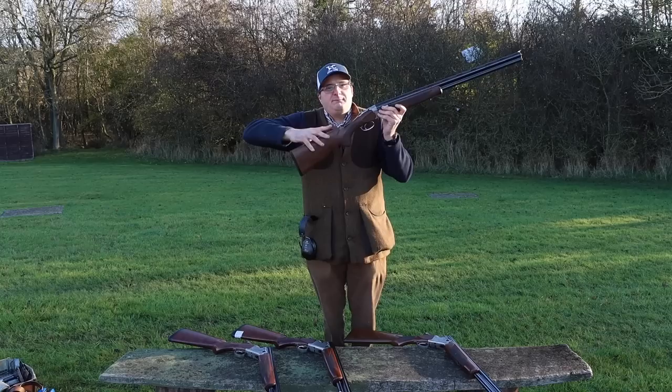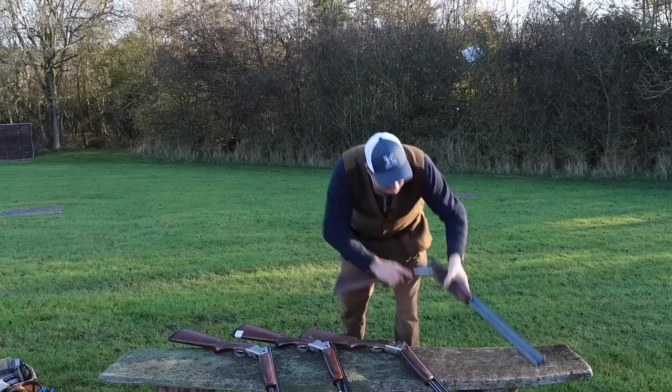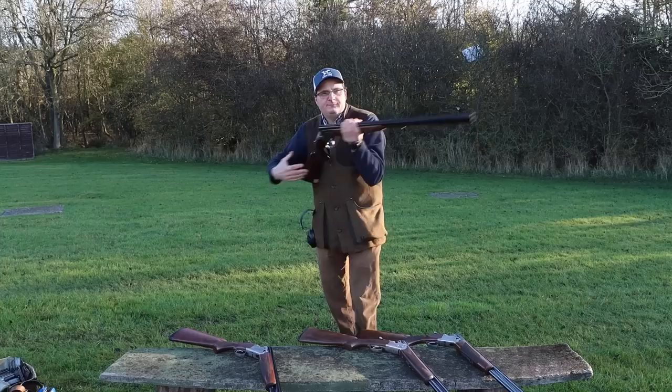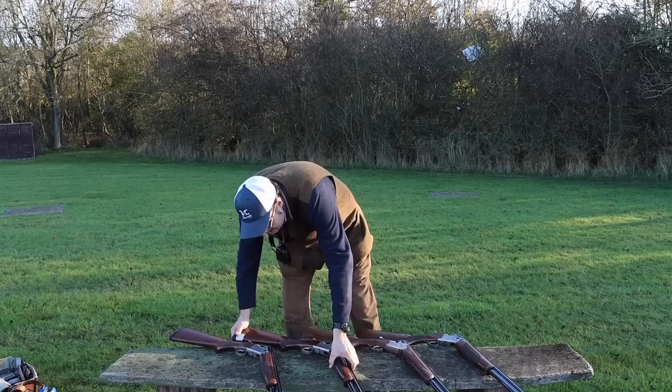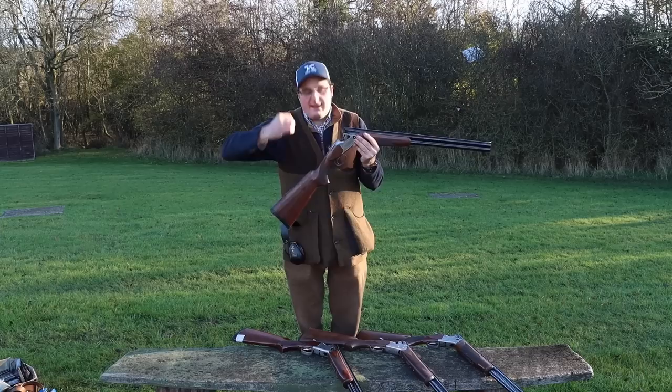So if I mount the gun into the camera, my head is below there, my eye is below there. The MK60 and 70s, again, they're low. And then the 525 is a little bit higher. And the MK38 is even higher. The only thing I would say with the MK38 is that it is generally a lot heavier than these three guns, and that's because originally it was based on a trap gun.